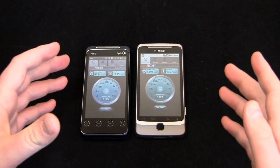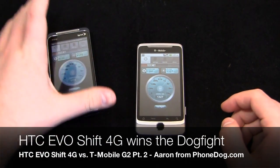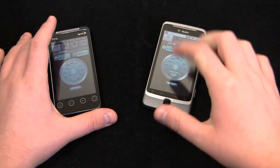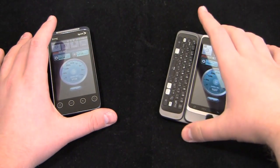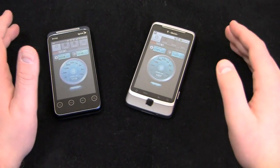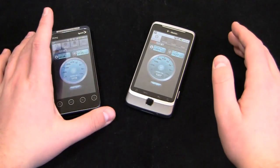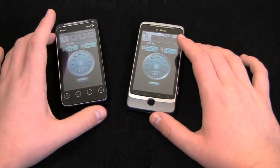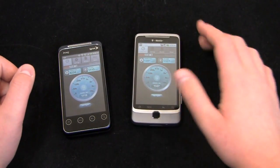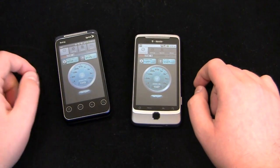I have to crown a winner in the Dogfight, so I'm crowning it to the EVO Shift just for the best combination of features, power, and more. This one's a great device as well. Don't get me wrong, if you're on T-Mobile, you should definitely consider it. The keyboard is one of the best keyboards in the industry, if not the best. But at the end of the day, if you want the speed, you want the Sense experience, you want that raw power, or I shouldn't say raw power, it was only 29 points ahead, but still, you want a cool device and one that performs well to boot and is $50 cheaper than the EVO with a great battery, go with the EVO Shift.